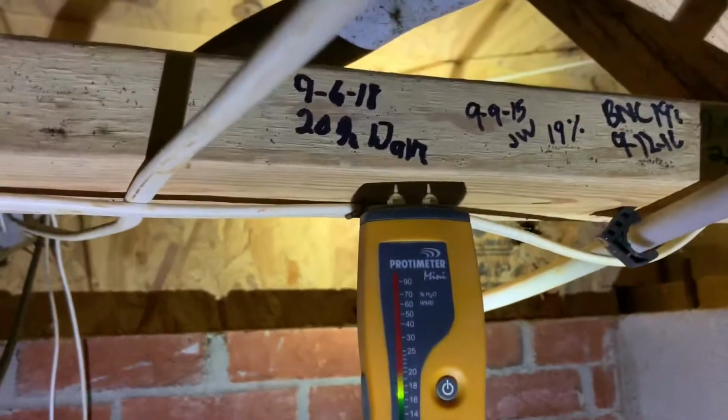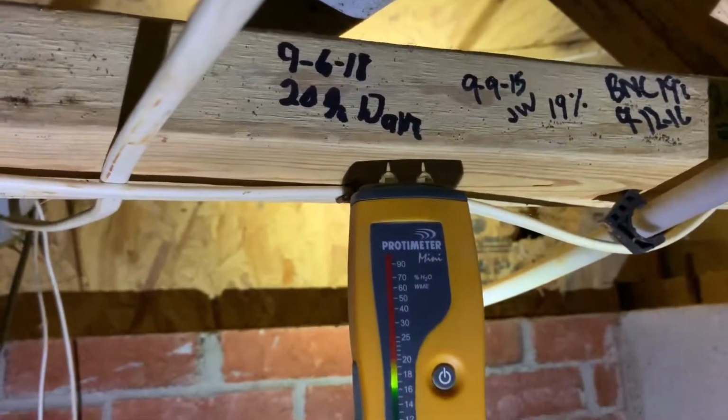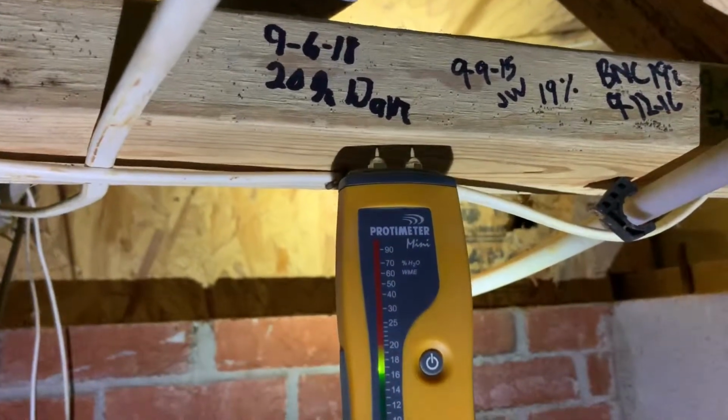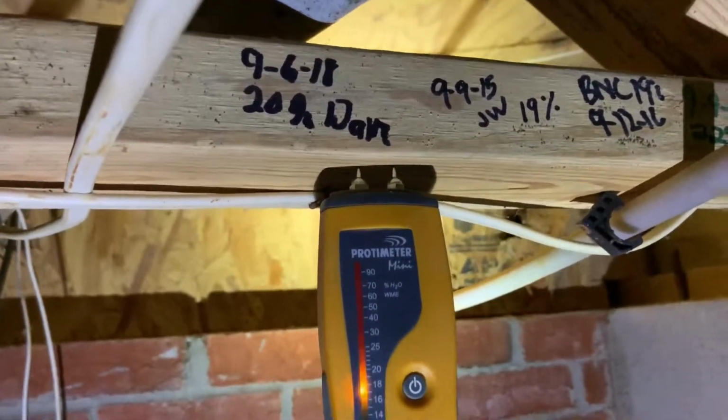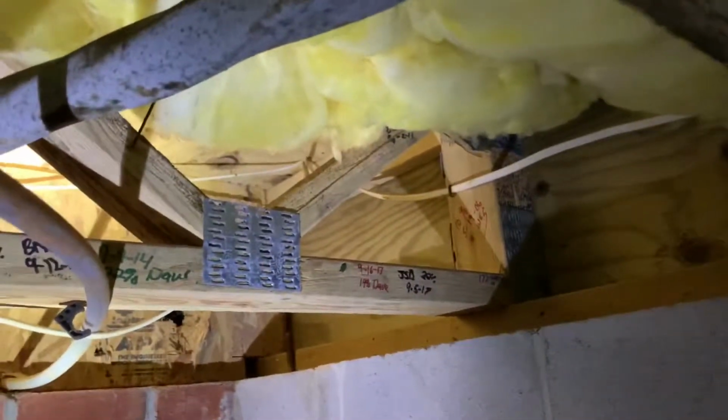I believe these guys are probably actually checking it, and they're writing down their findings. But it's very, very seasonal. Late summer, right before you get into the fall, is when you're getting this high moisture around here, and so it's spiking up. And you can tell, obviously, with the growth going on, that at certain times of year, that moisture gets really high.